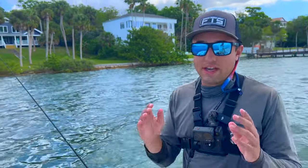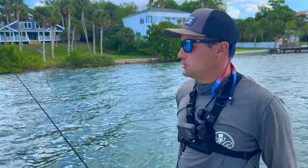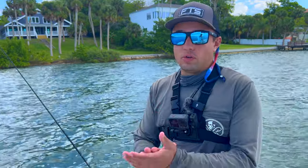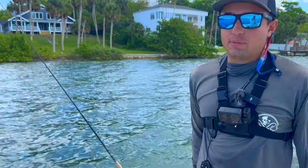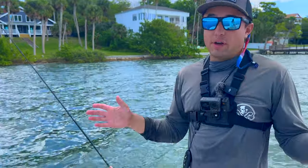And if you're new to catching redfish, this is one of the best ways to do it, guys, because you're able to work ground structure and figure out what the redfish are eating with chum, as I'm gonna go over with you guys and break it all down right now.